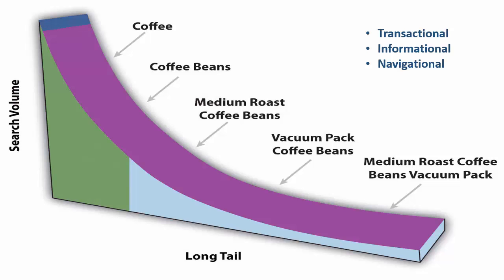Before we dive in, let me just share with you this idea of the long tail search, so you understand a little bit about the search space. This slide shows us on the left side the highest volume search for a particular keyword. This is what we call a head term. So coffee in this example is a head term. As we go down the sliding scale and out to the right, we see coffee beans. Right in the middle there, we see medium roast coffee beans. Can you see how the keywords are expanding in length and specificity? We have vacuum pack coffee beans. We have medium roast coffee beans vacuum pack all the way over on the right.